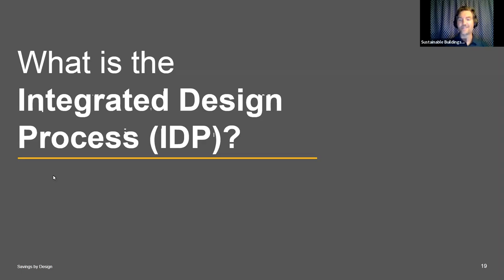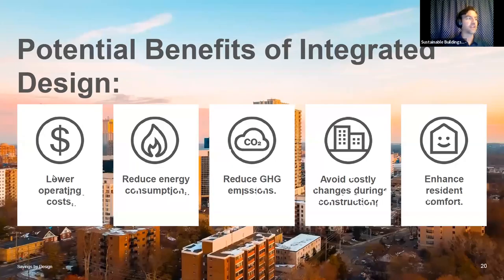There are a lot of benefits to using integrated design. And one of those benefits is often that we can lower operating costs. So it's not entirely about sustainability, though that's the angle that we take on it. Using the integrated design process means you can test out different methods of building operations and determine which of those will reduce the energy consumption from the building, which obviously can reduce operational costs. We also can use that to reduce GHG emissions throughout the lifespan of the building, but also through embodied carbon, which is becoming more and more important within the building system.